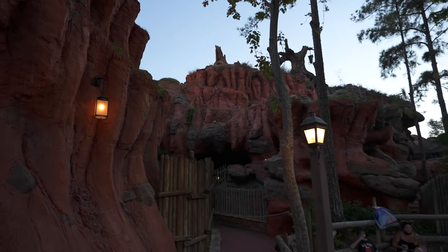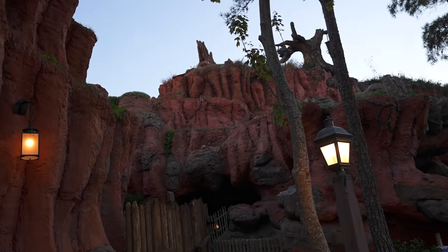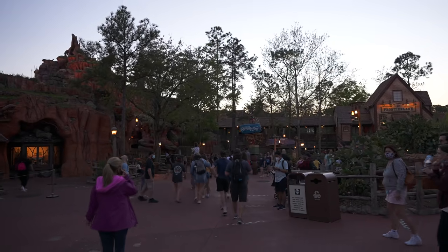And without mentioning things I shouldn't repeat, I have heard it's not going to be just a simple overlay with Tiana characters. Oh no. I understand that it's going to be a major, major re-theme of this whole little area. So it'll be interesting to see what they do with the railroad station.